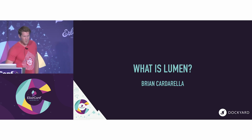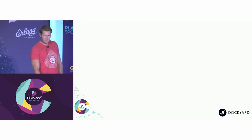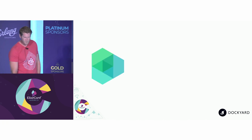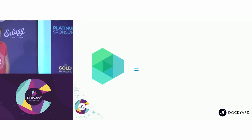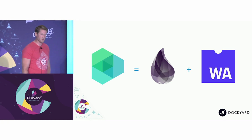Okay, good. All right. So, what is Lumen? Lumen is Elixir plus WebAssembly.